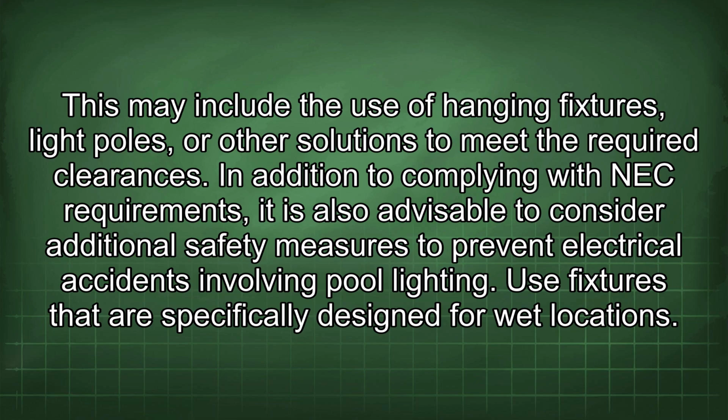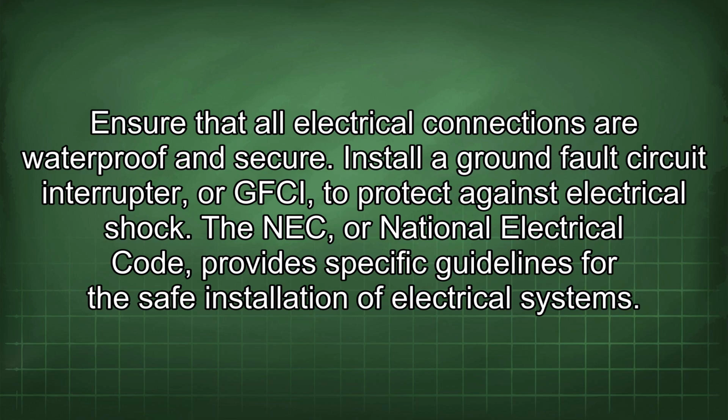In addition to complying with NEC requirements, it is also advisable to consider additional safety measures to prevent electrical accidents involving pool lighting. Use fixtures that are specifically designed for wet locations. Ensure that all electrical connections are waterproof and secure. Install a ground fault circuit interrupter, or GFCI, to protect against electrical shock.